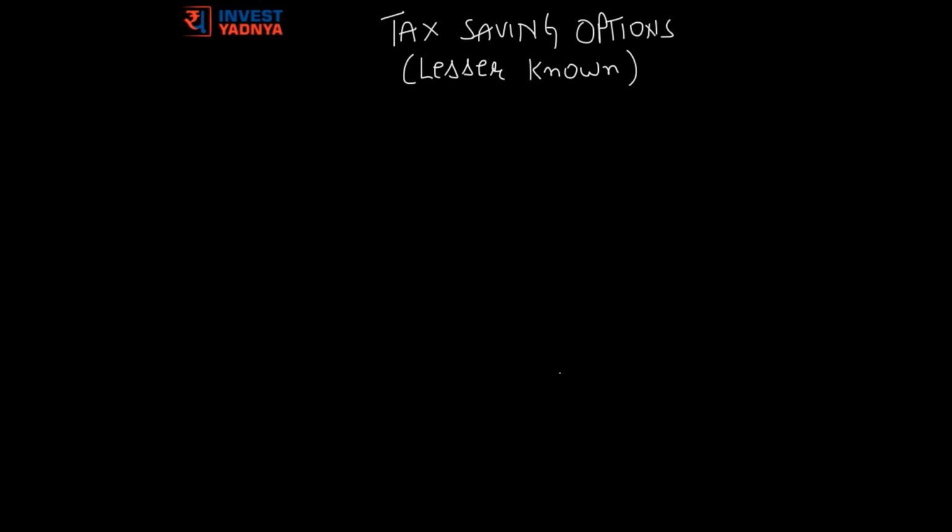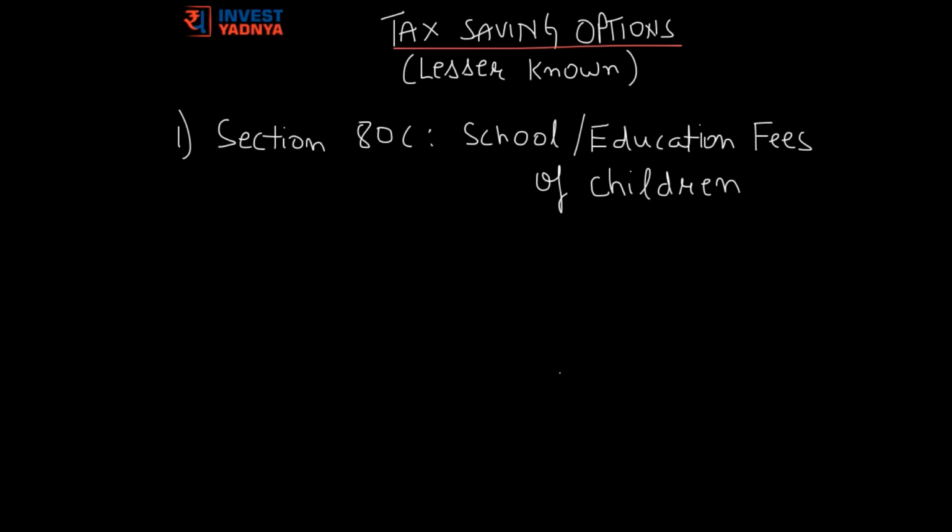Today we will talk about a few tax saving options which are not very popular, and many of us do not take full benefits of these options. These options are either hidden in larger tax saving options or are clauses which are not very well advertised. The first one is the tax benefit we get on our children's school and education fees.